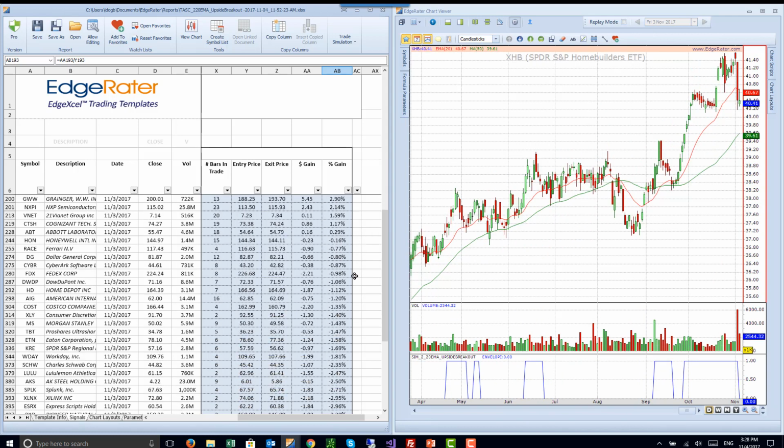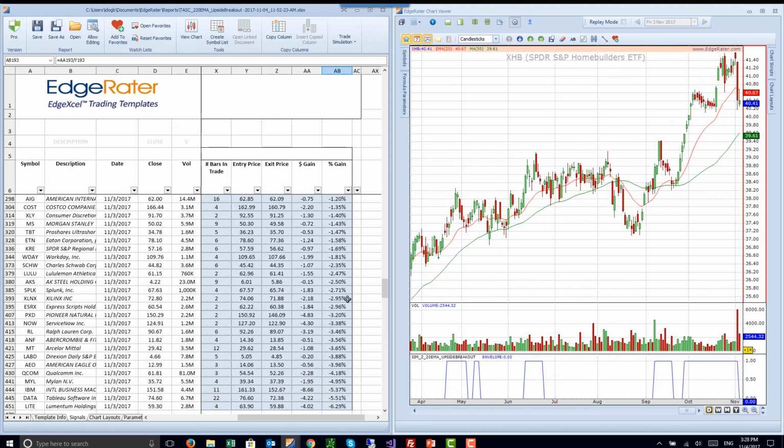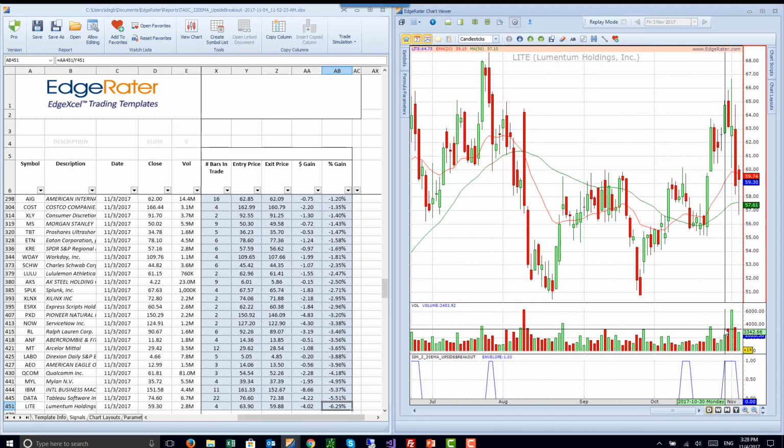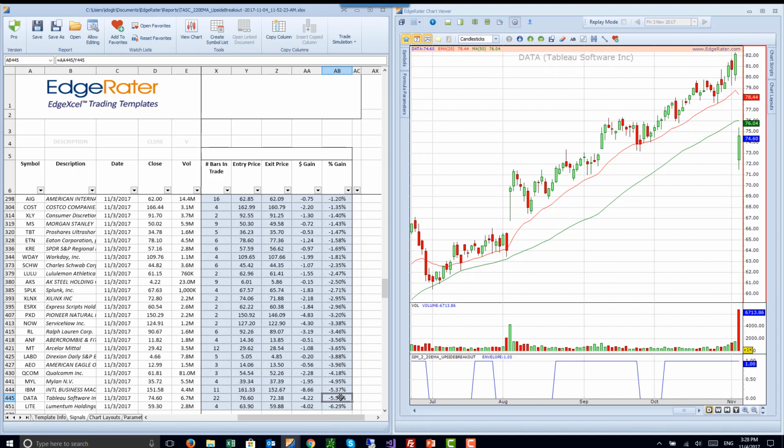And then we also see the losing side of the strategy as we come down here. So we've got some losers down here. This is the biggest loser with a 6.29% loss. It was only in a trade for a very short period of time, and what happened was the entry was fired around about this level here. It went up for a couple of days, but then sold off and hit the 20 EMA. So that's a typical way that this would lose.